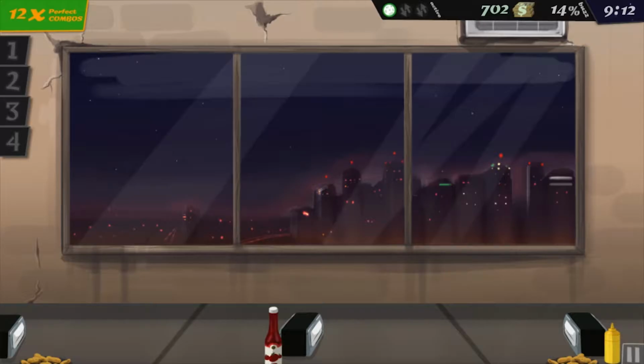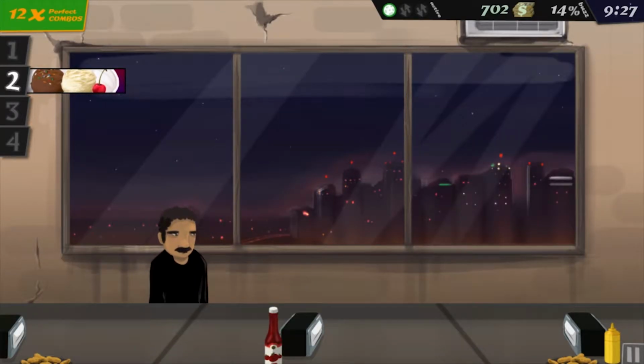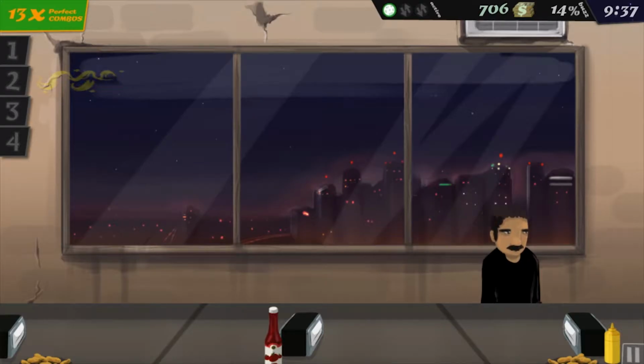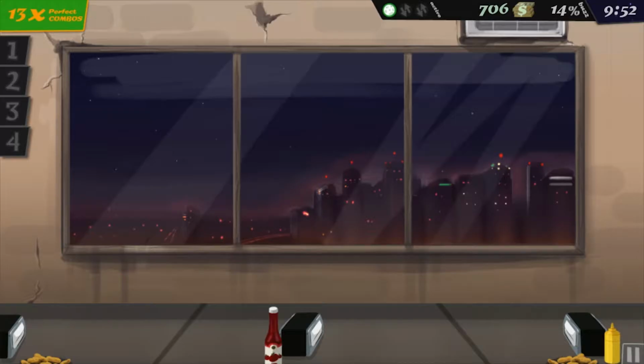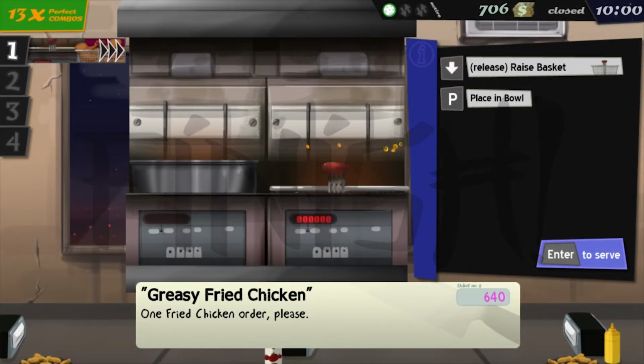I really like the art style of this game. I mean, just look how pretty that background is. That's just amazing. Imagine if this was your place of work and you could sit here, serve customers all day looking at that view. Wouldn't that be amazing? I would enjoy that. No, not the control button, the down button.